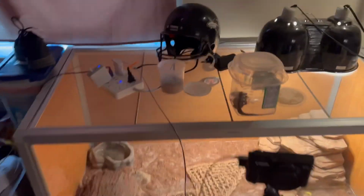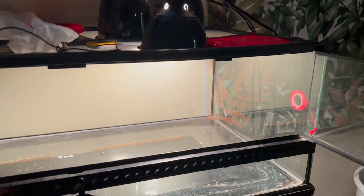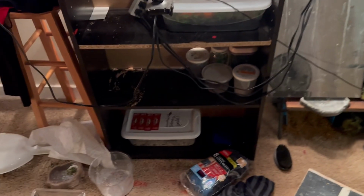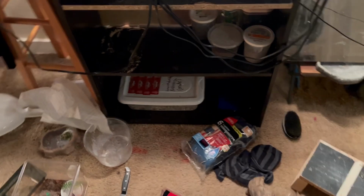And basically, I'm just gonna be setting it up, putting him in the same cage that the babies were in. They practically have the same needs. The soil I got here is what I got for him. Repti Bark. And yeah, I'm gonna get this cage nice and situated, and I'll see you guys then.